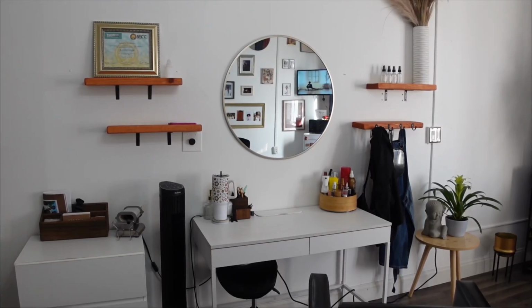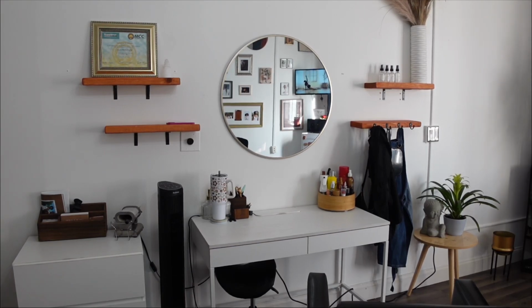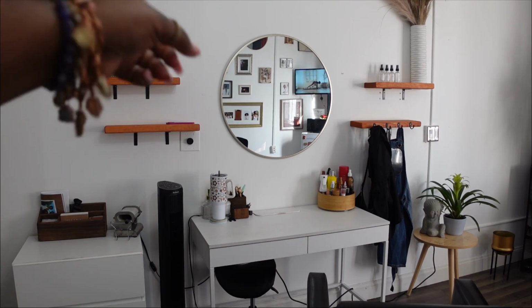Moving on over to this side of the wall when you walk in. So special shout out to my uncle. A lot of this, my shelving, my tile box, which y'all will see in a minute, he created. He sanded it down, cut the wood, put them up, drilled them in the wall, did all that. He did everything. So my shelves up here, as you can see, some of them have products.